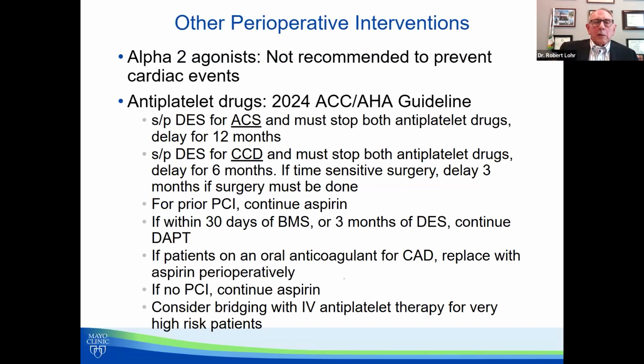Antiplatelet drugs. I will go through this, but you're going to have to either memorize it or look it up every time, because they've made the indications and the guidelines kind of complicated. If you have a patient with a drug-eluting stent for an acute coronary syndrome, and the surgeon says you have to stop both antiplatelet drugs, you need to delay for a year. If it's a drug-eluting stent for chronic coronary disease, and the surgeon says you have to stop both drugs, you need to delay 6 months. If it's really time sensitive, 3 months if it has to be done.